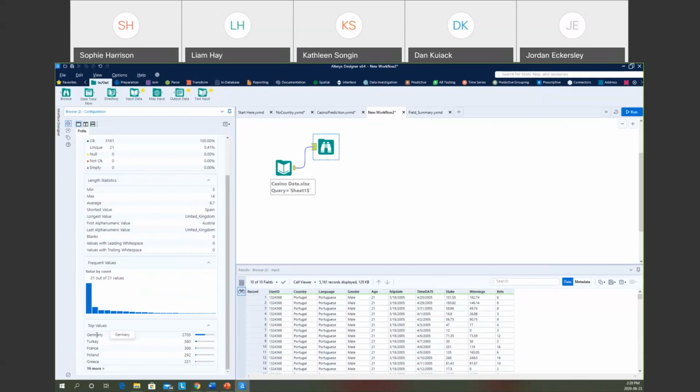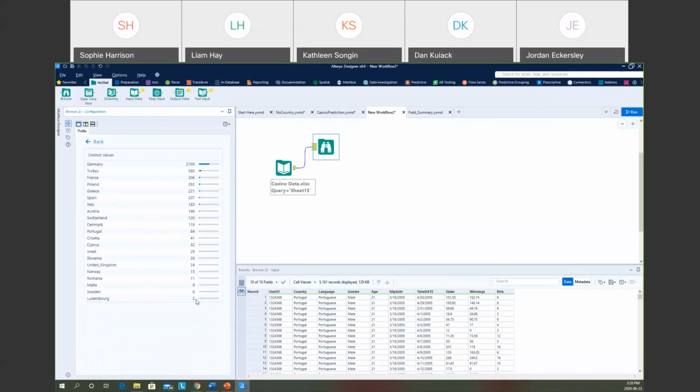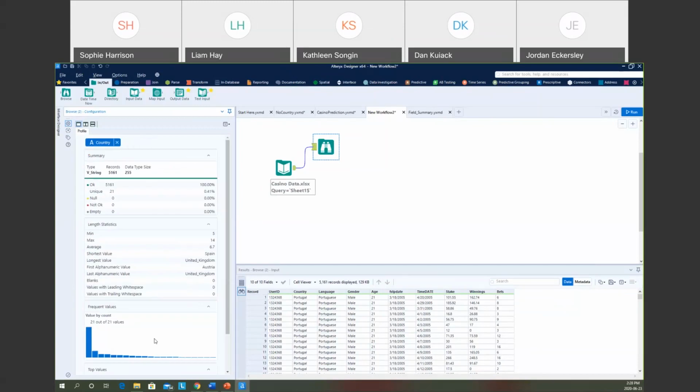So for example, I can see that Germany pops up the most. About 52% of my data has information on players from Germany. And also I have these kind of smaller areas at the end for each of my values. For example, Luxembourg only has 2 fields and Sweden only has 6. And this isn't even aggregated data. So we need to make sure already that we have a model that's going to reflect the whole entire database. And I'm telling you right now that if I only have 2 data points from Luxembourg, I'm probably not going to be able to predict what players from Luxembourg win, unless that one individual is representative.